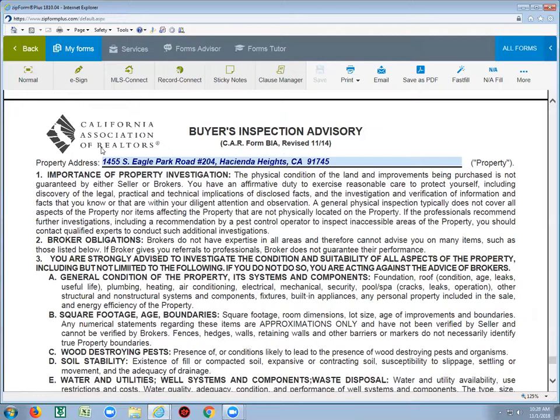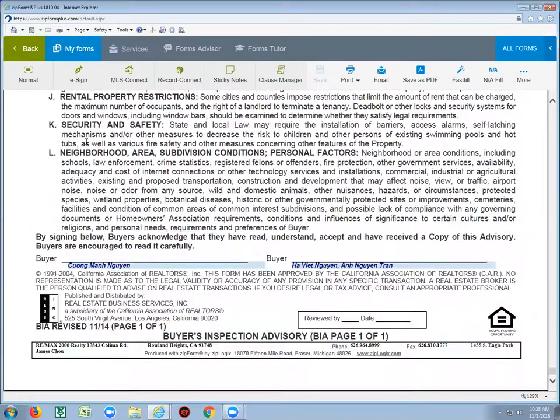Why? Because a buyer's inspection advisory only lets who sign it? Buyers. You don't have a seller signature here, do you? No. But when buyers sign, you have to understand, buyer, you are responsible for it. Not only that, who is also responsible with you? Buyer's agent.